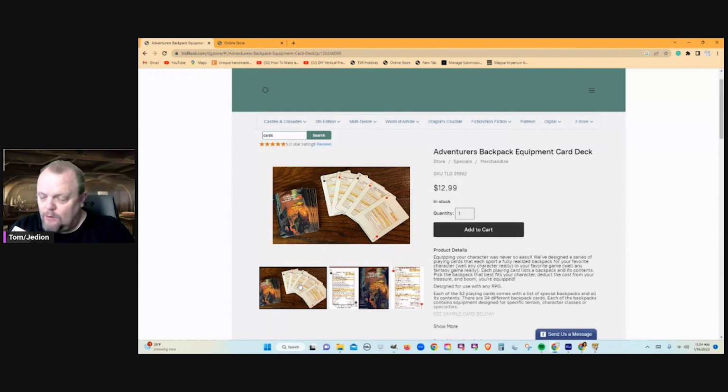Functions in the same way. Ooh, you find it, and it's the excitement of going through it to see what you got. But you're not giving away much. You're not giving away magic items. You're not giving away a lot of gold, but you're giving away something of value that they absolutely could use.